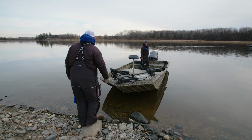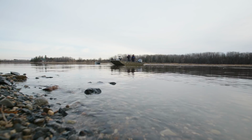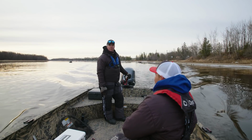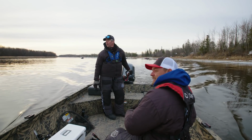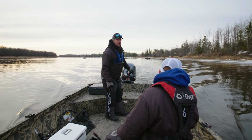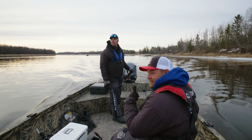Starting to fill up pretty good now. I think our timing was spot on. Got a little cloud cover right now, but sun's supposed to pop out and burn it right off. So beautiful, perfect conditions. It's usually good here. Yeah. Water clarity is not bad though. I mean, the river's really low. Yeah. But hi ho, off we go. Let's do it.